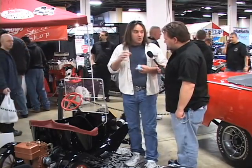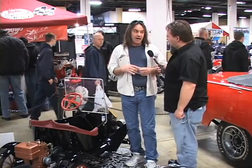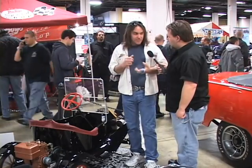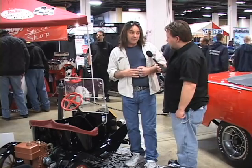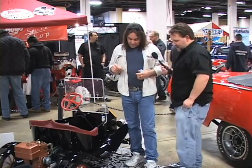They run the new version that they actually have, you know, brakes and transmissions. And this does have a brake, but it's a hand brake. And it does have forwards and reverse.